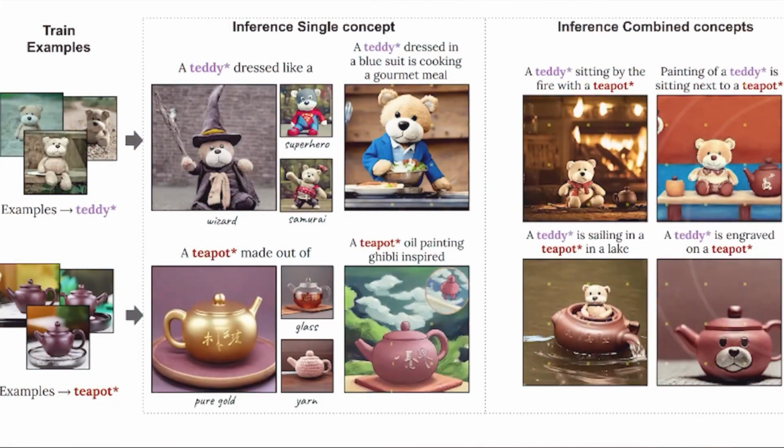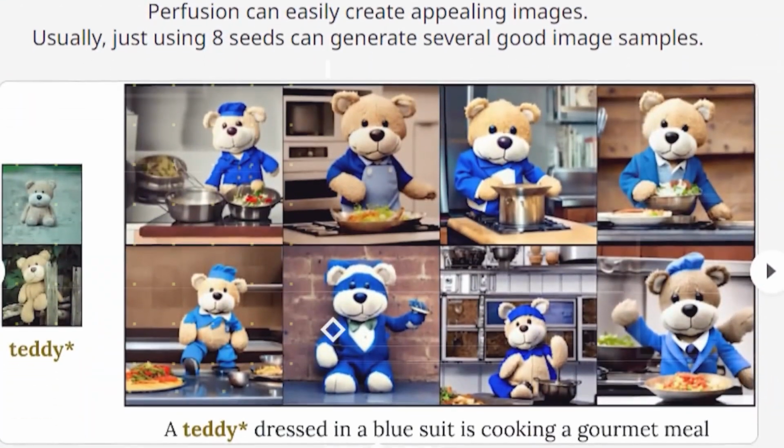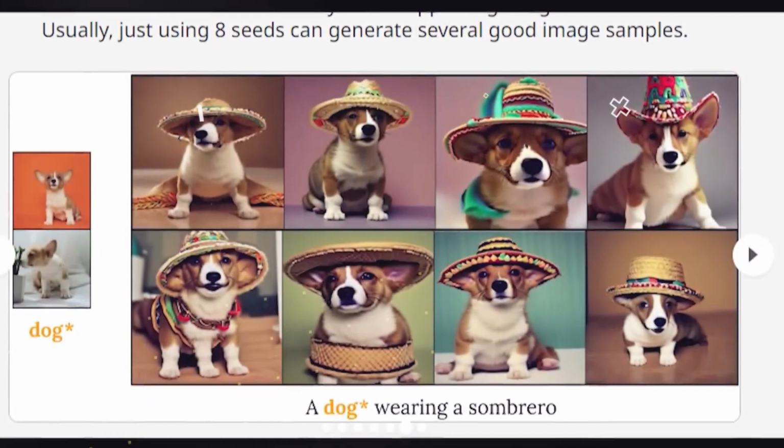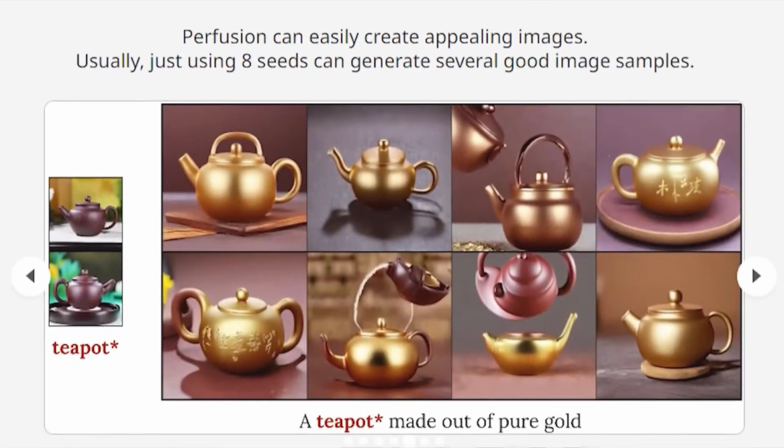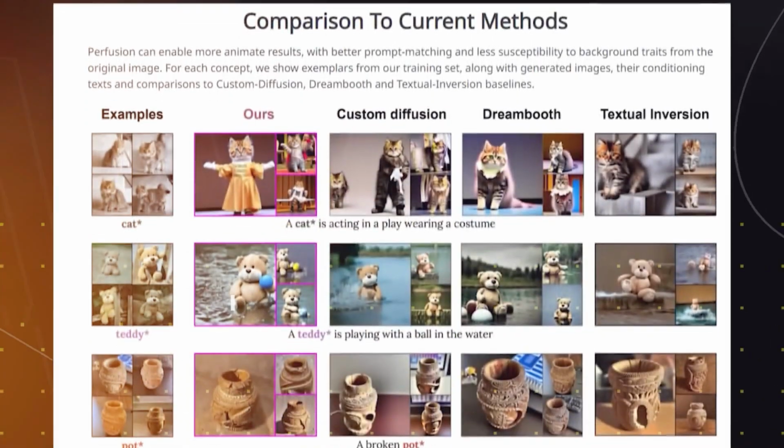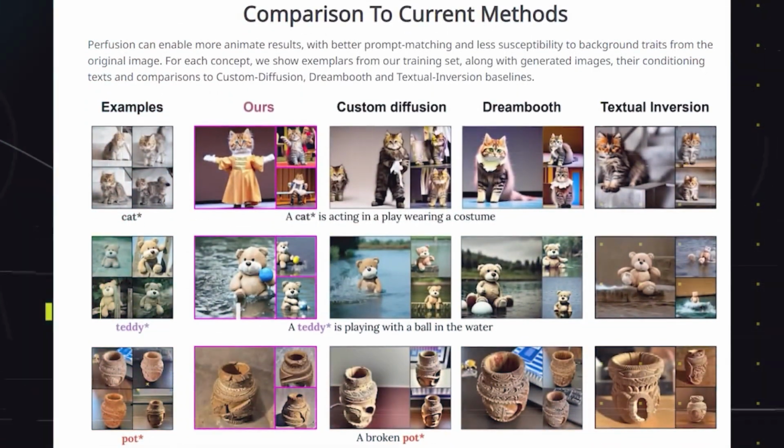Can you imagine the possibilities? Design customization and personalization will never be the same again. Want a custom-made logo for your business? Perfusion's got your back. Need a unique image for your social media? Perfusion will make it pop. The impact of this technology will be felt across industries, from gaming to marketing and everything in between. You can just imagine what's about to roll.